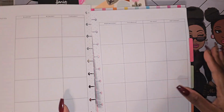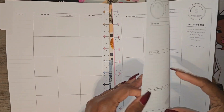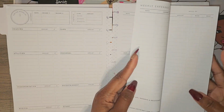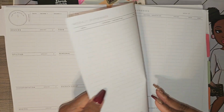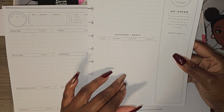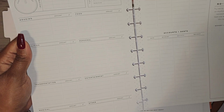So with the budget section, I don't think I'm going to use the monthly section. I'm trying to see. So I'm only going to be using the savings tracker, the accounts, the no spend section, and this page.